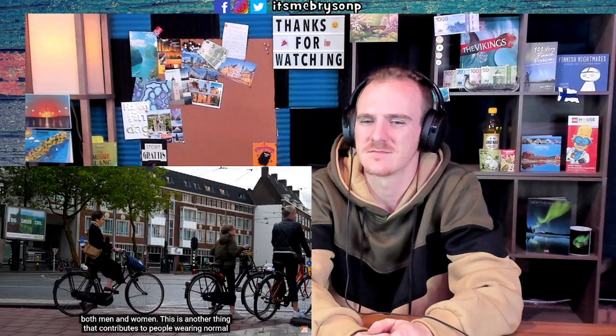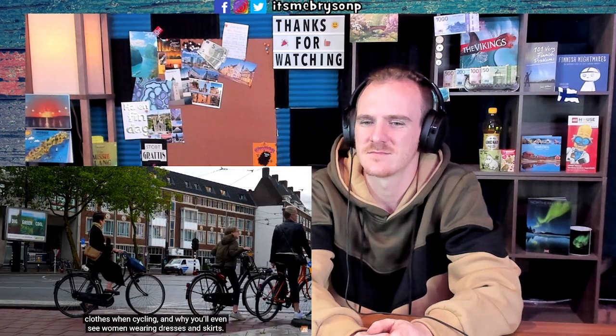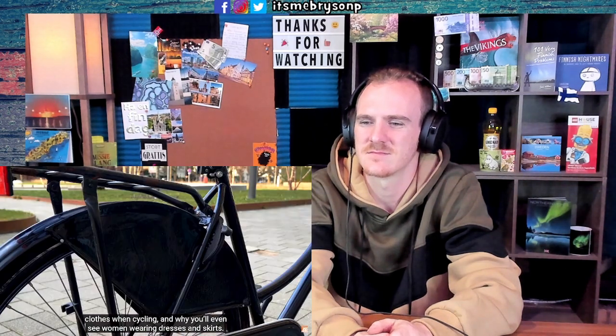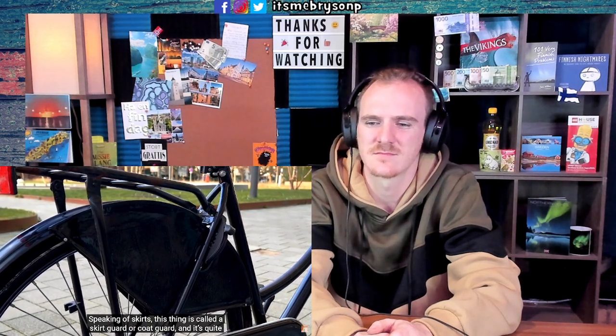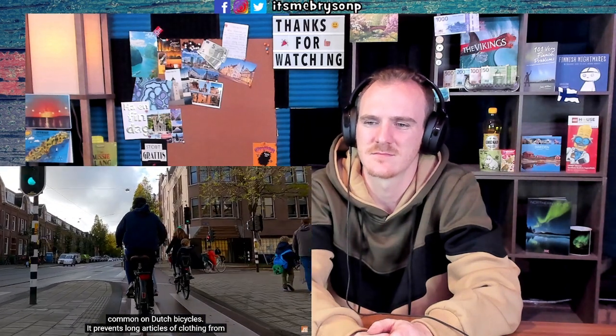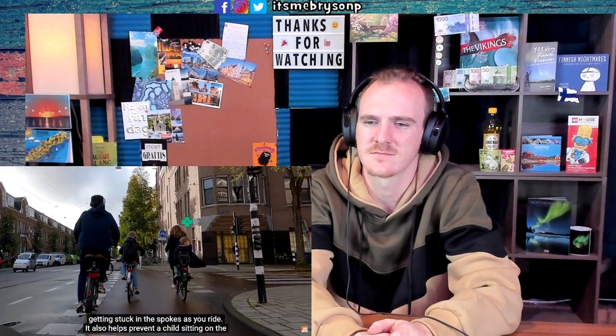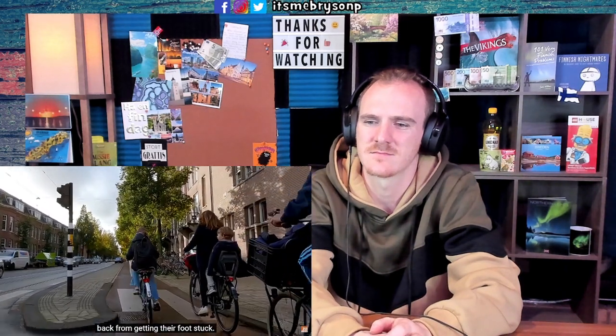This is another thing that contributes to people wearing normal clothes when cycling, and why you'll even see women wearing dresses and skirts. Speaking of skirts, this thing is called a skirt guard or coat guard, and it's quite common on Dutch bicycles. It prevents long articles of clothing from getting stuck in the spokes as you ride. It also helps prevent a child sitting on the back from getting their foot stuck.